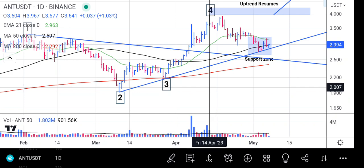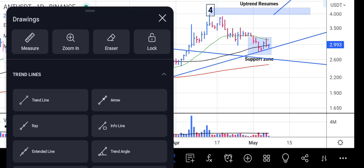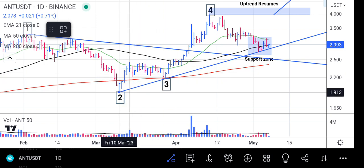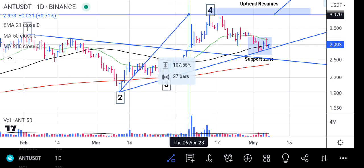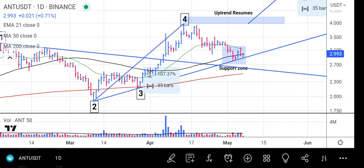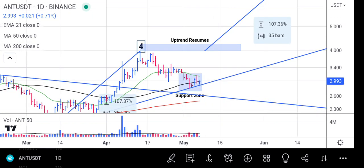But note, we've gotten an entry price now. What is our target? That is what I'm going to calculate for you now in a jiffy. Let me calculate the first rally and see what happened from point 2 to point 4. I will use that to project, because the minimum movement once it breaks out is the wave distance of the first leg of the rally, which starts at point 2 to point 4. Let me now calculate the percentage from there. Aragon is going to move about 107%. That's the minimum it is going to make, and the maximum number of bars it takes to hit that price will be 35 bars. So a percentage increase of 107, that will be our projection. That's in 35 bars. So that's 107.37.